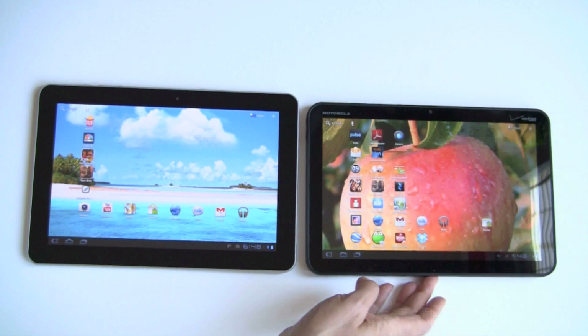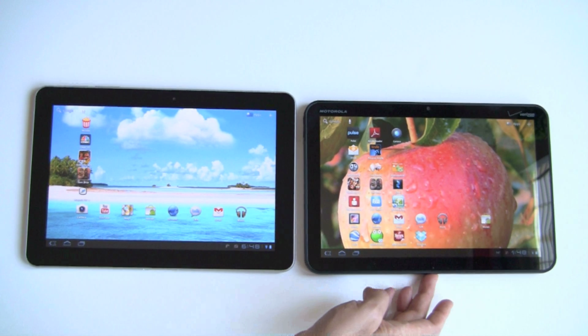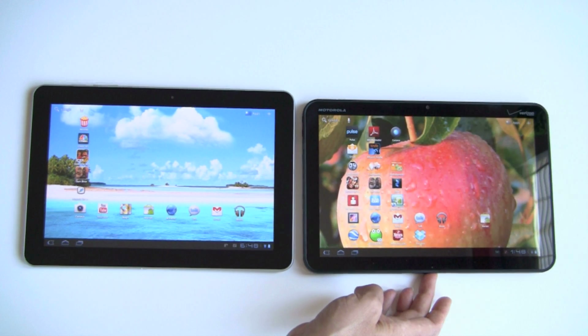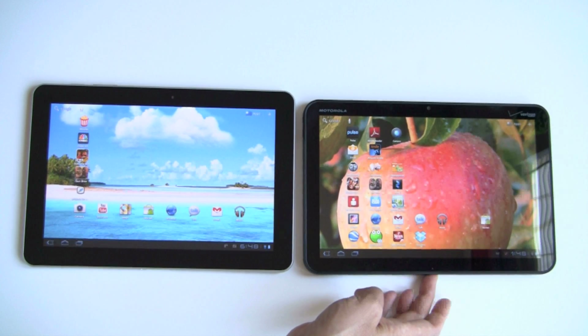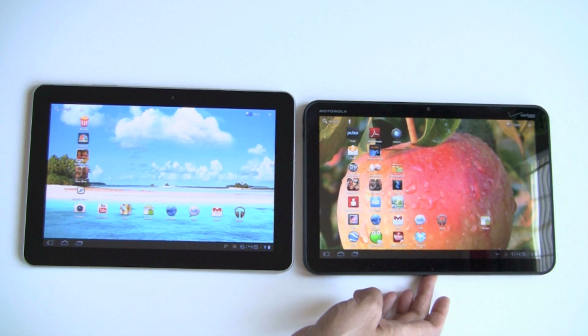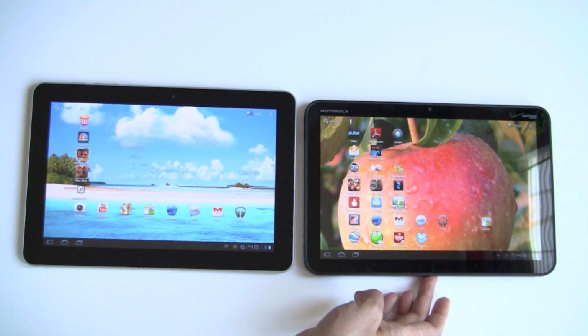So the Motorola has that micro SD card slot. It has a dedicated HDMI port, it's a micro HDMI port, works fine with TVs, and it has USB host capability, and Motorola has just released a cable for that. However, because they're working with Google for drivers and support, right now it's really basically supporting PictBridge and not USB mass storage mode.